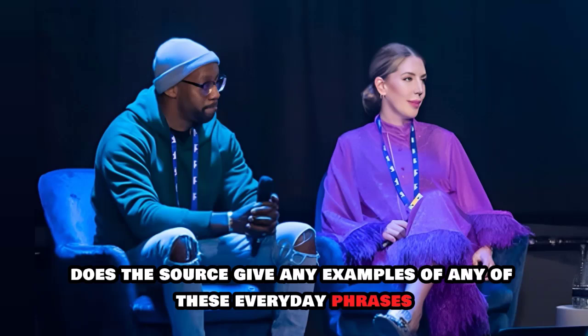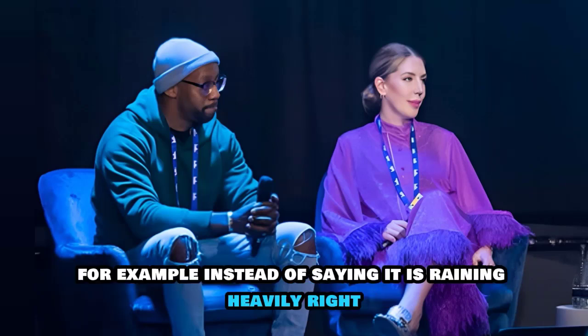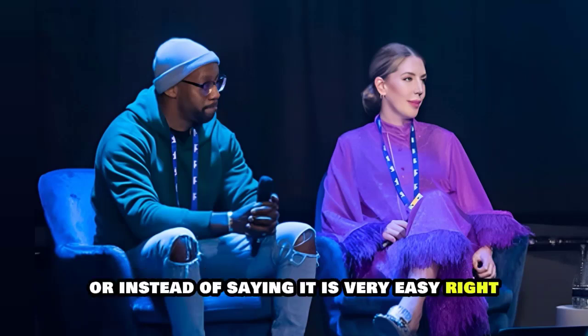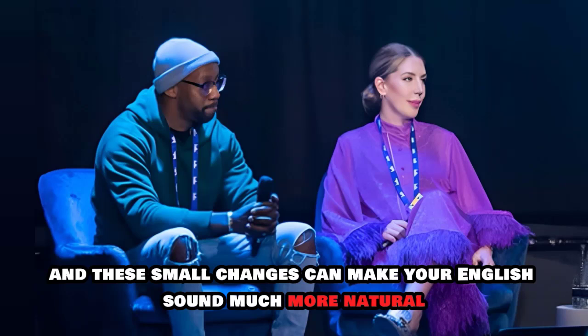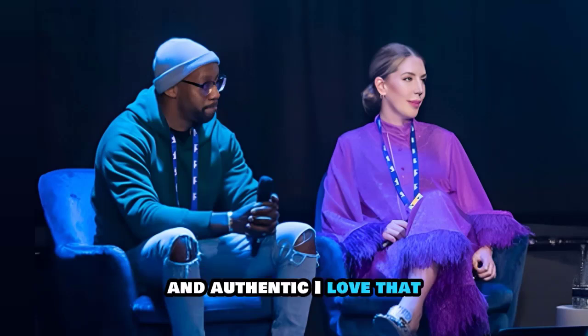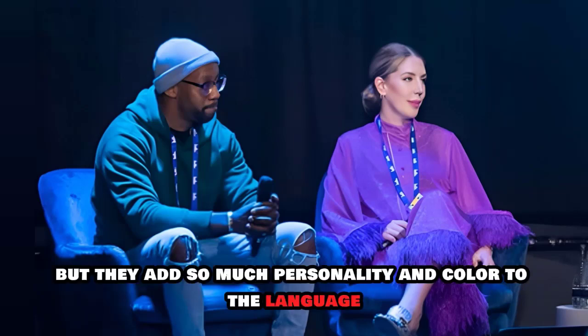Exactly. Cool. Does the source give any examples of any of these everyday phrases? Oh, yeah, for sure. So, for example, instead of saying it is raining heavily, you could say it's pouring. Or instead of saying it is very easy, you could say it's a piece of cake. Right. And these small changes can make your English sound much more natural and authentic. I love that. I think that's one of the things that I always find a little bit tricky, those idioms, but they add so much personality and color to the language.